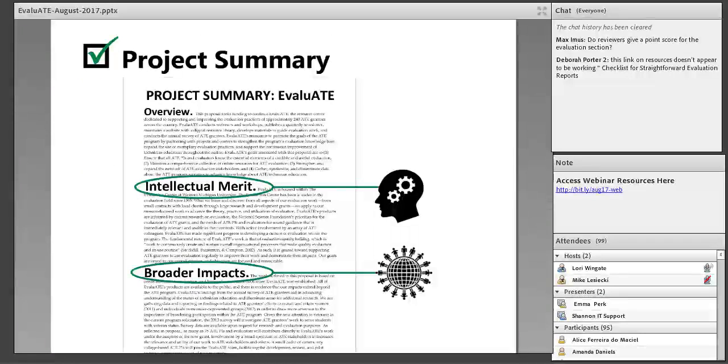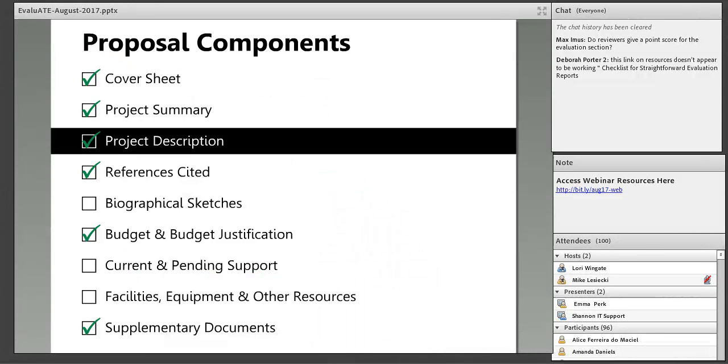Now, the project summary is just a synopsis. It's about a page and a half, and here is where you'll provide an overview of your project's activities and the main audiences, and statements about its intellectual merit and broader impacts, which are those main NSF review criteria. Now, if you have a strong evaluation component that strengthens your project's intellectual merit and broader impact, I suggest that you highlight some aspects of that here. And keeping that in mind, make sure you review those ATE-specific criteria that pertain to evaluation. You might want to highlight aspects of your evaluation in your project summary.